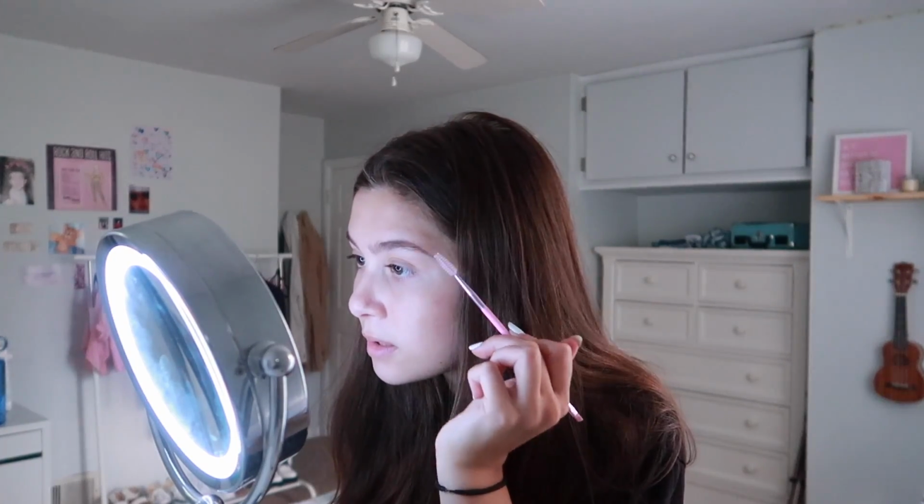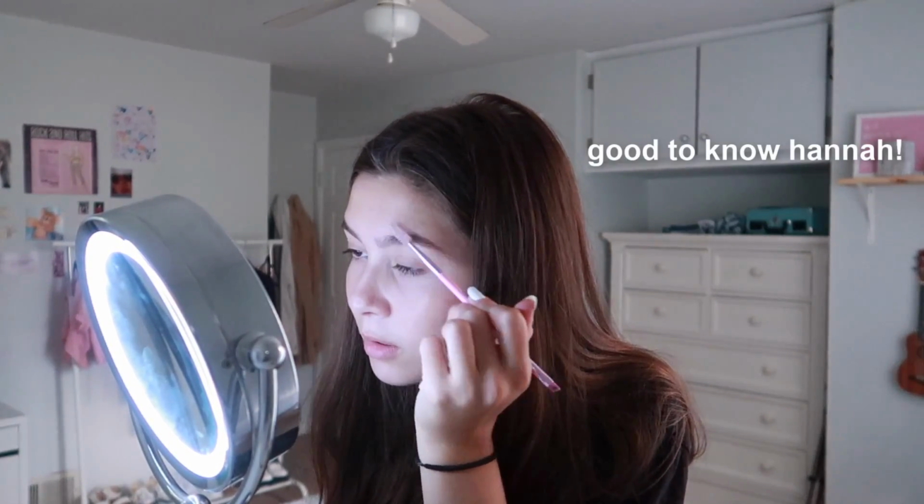I'm gonna just comb through my eyebrows. I don't really do anything to my eyebrows. I just plucked them the other day. Okay, that doesn't look too bad. I literally just brushed them. They're gonna fall out of place in a second, but I don't feel like putting gel on them. And I'm just gonna curl my eyelashes.